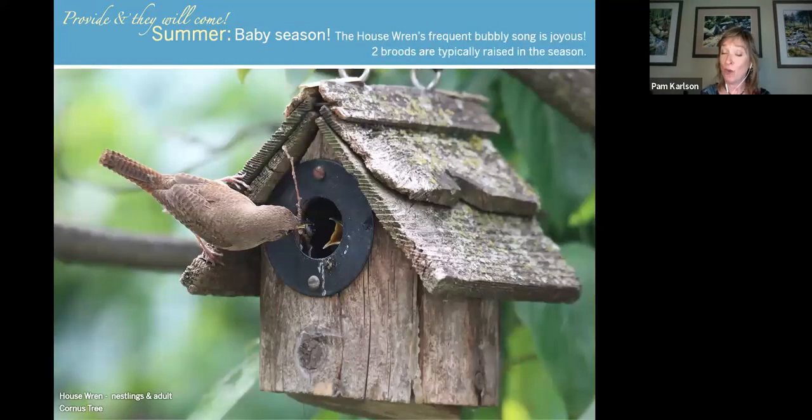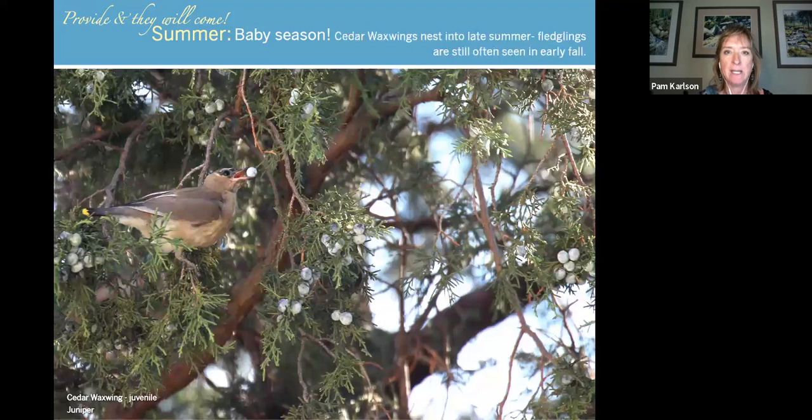And then house wrens. It's really fun to hang up house wren boxes, and you can put these metal plates on the hole to keep invasive house sparrows out. We get 2 to 3 broods each season, and their song is just unbeatable, so bubbly and happy.